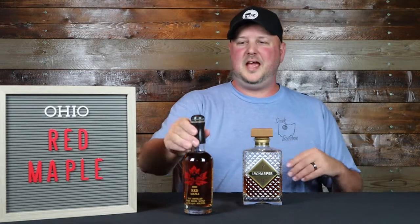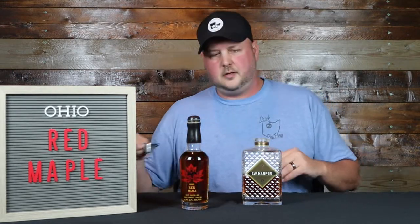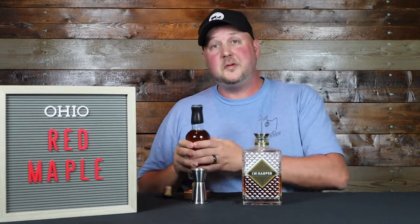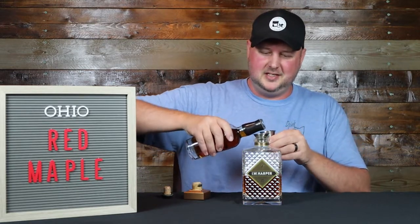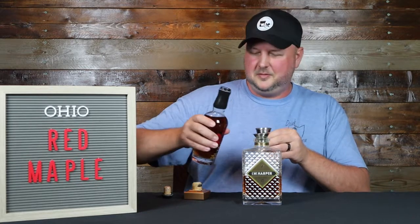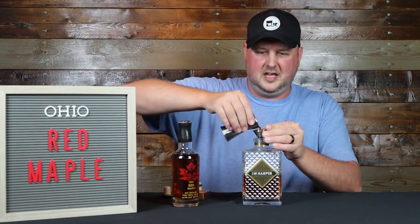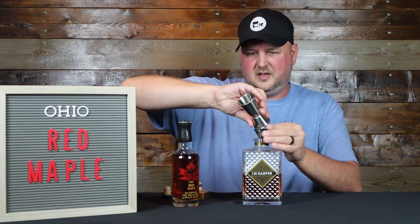And now we must add this to our infinity bottle here. Our Bourbon and a Baby infinity bottle. I'm a little nervous about adding this because it's such a weird whiskey, but whatever, it's going in there. We're not holding back here. So here it goes. Oh, look at that. No spillage this time. Fantastic.